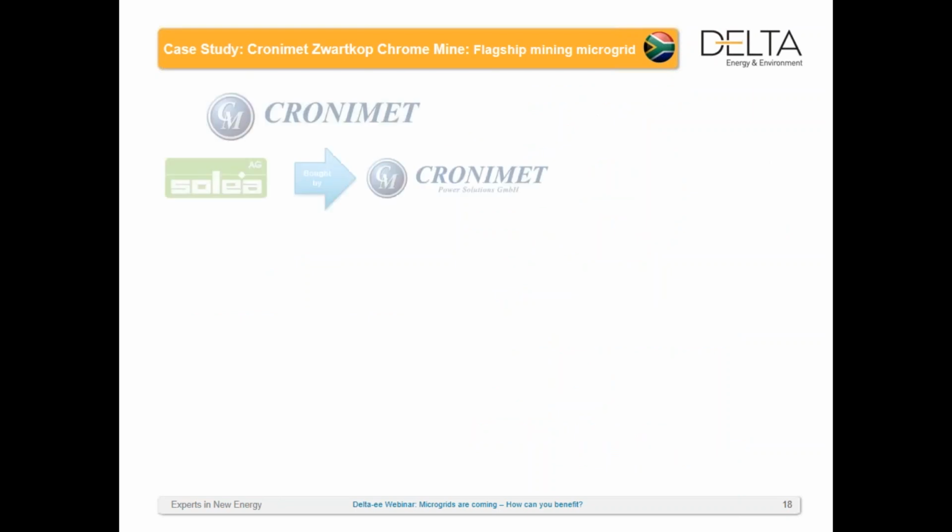Looking a little bit more at Cronimet, Cronimet Holding Company in 2014 had a turnover of 2.9 billion US dollars. Solea was the company that developed this microgrid and was responsible for the solar installation and the controller installation in 2012. Interestingly, Cronimet bought out Solea. And now Cronimet Power Solutions is what this company has become, one of 59 subsidiaries of Cronimet.